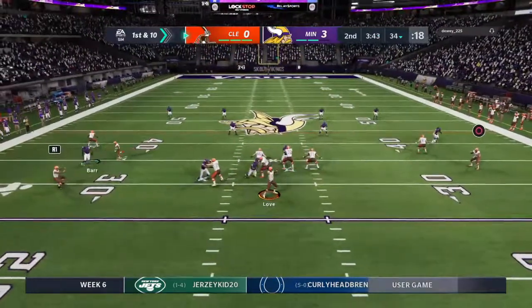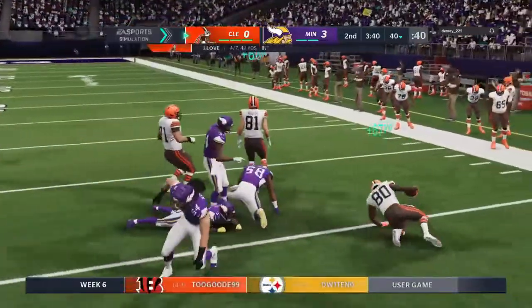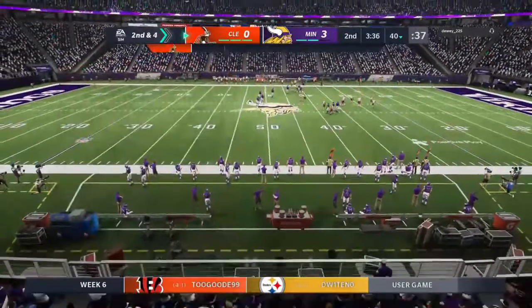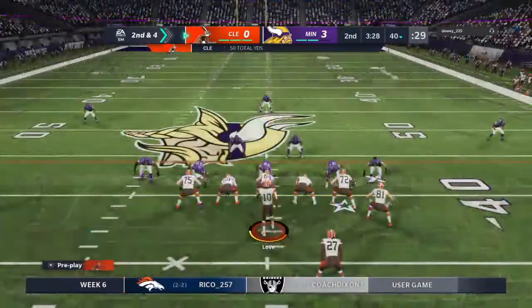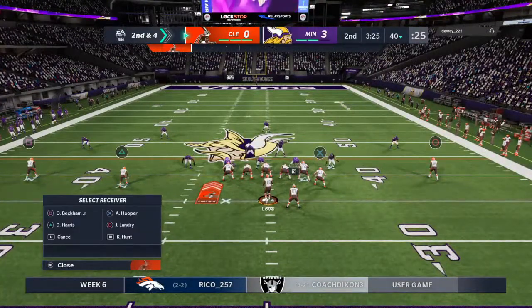On 1st and 10, Love to the right side, and he's got Landry complete. And he'll bring it up here to right at the 40-yard line. A gain of 6 there on 1st. 6-yard pickup. They'll come up on a 2nd and 4 now from the 40-yard line.